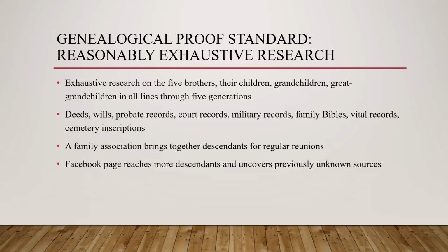So we apply the reasonably exhaustive standard here. When I began working on this family in the 1990s, we did not have DNA evidence to work with. So in an effort to conduct reasonably exhaustive research, I looked intensively at this family, and I wanted to find where Eben fit.